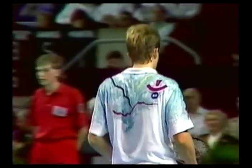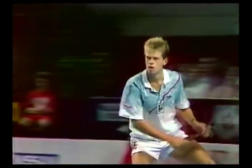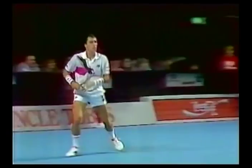Well, Edberg certainly growing in confidence. Love 14. Classic backhand of both players here. Lendl coming over this one after slicing the previous one. Edberg just being helped by the net, but it was going to be a winner anyhow.